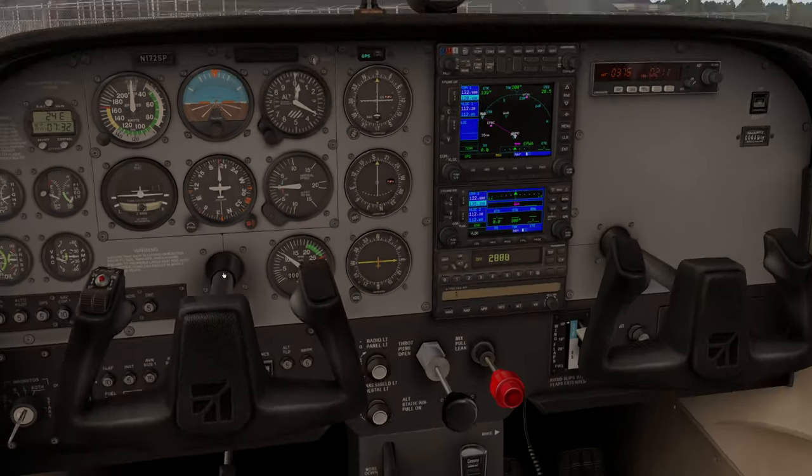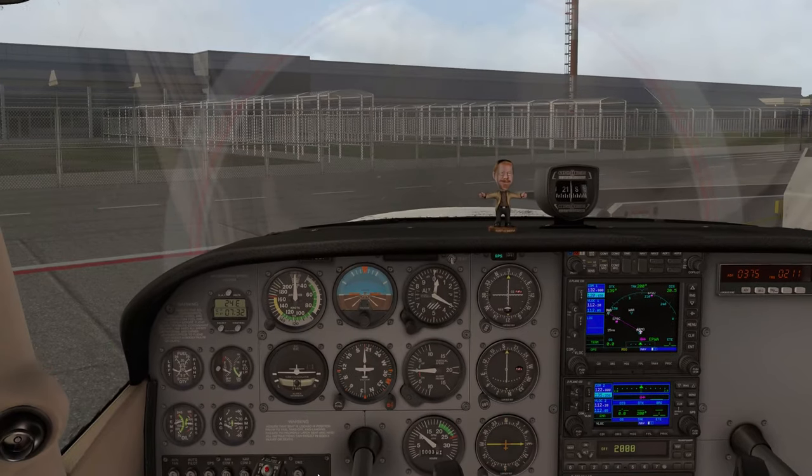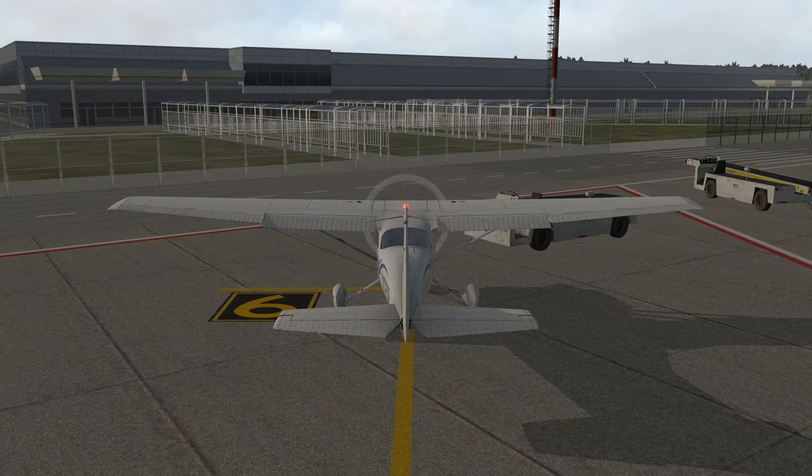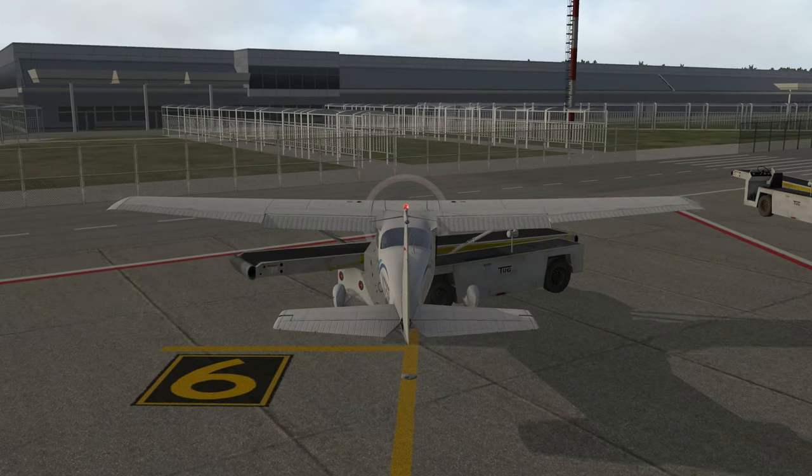Taxi lights on. Let's get rolling here. It's taking us a while. Flaps down 1 notch. Confirm and begin taxi. That's what we're going to do. So like I said, we're just going to taxi to the, excuse you. Hey, move it. Move it! I'm going to taxi to the right, pretend he's not there. Sorry, mister.